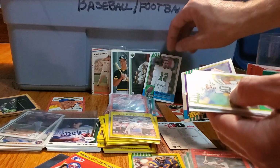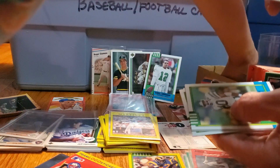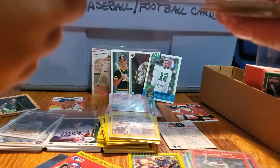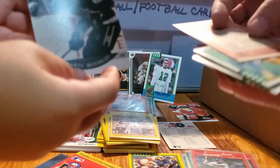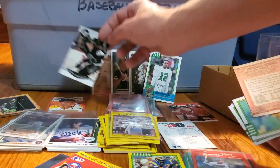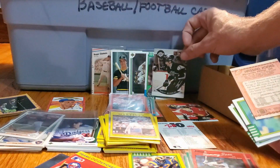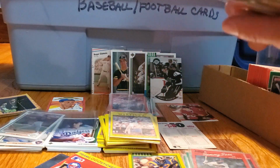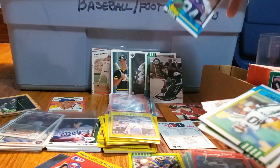There's a little Randall Cunningham from, what year is this? I'm not sure. That's Marty McSorley. Wow, is it smashed? Oh, well, it was just at the bottom. It actually looks like it's in okay condition. Let's see, this is 1990 Topps football.